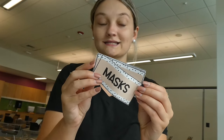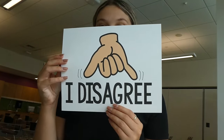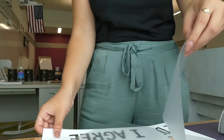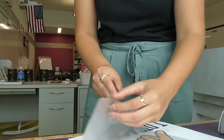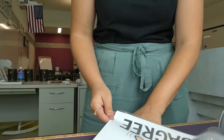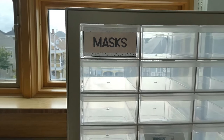While I'm setting up my laminator, I just have to say, you guys ask me all the time how I make these things: literally PowerPoint. I make pretty much everything on PowerPoint. This was on PowerPoint, this was on PowerPoint, PowerPoint. Anything my little heart desires, I just make on PowerPoint. I just tested out my labels and they fit perfectly.